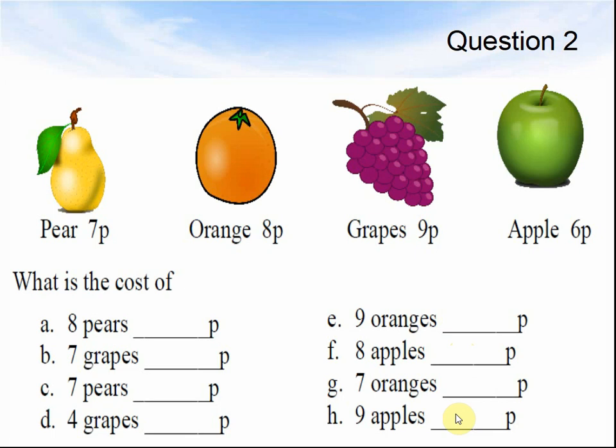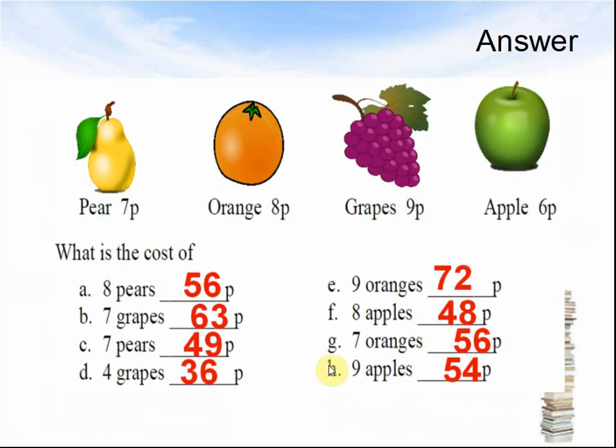Pause the video until you are ready to see the answer. Here comes the answer. The answers were 8 pears, 56p. 7 grapes, 63p. 7 pears, 49p. 4 grapes, 36p. 9 oranges, 72 pence. 8 apples, 48 pence. 7 oranges, 56 pence. 9 apples, 54 pence. Let's look at the next question.